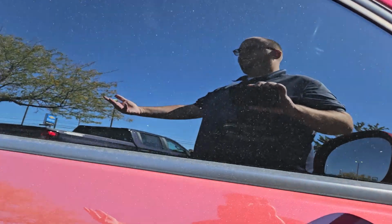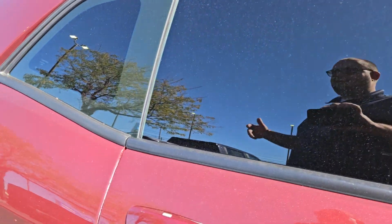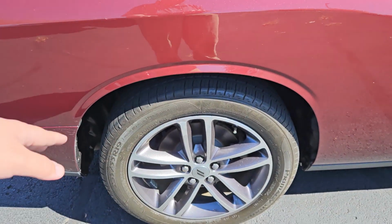So is the vehicle perfect? Is it like a brand new one that's rolling off the assembly line? Probably not, but is it in really great shape for a 2019? I would say absolutely. Back here, same thing. Wheel looks good, tire looks good.